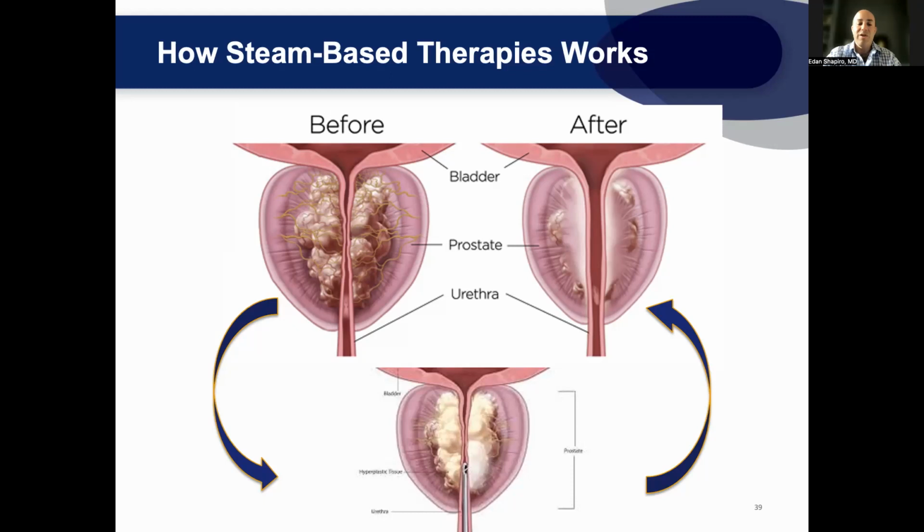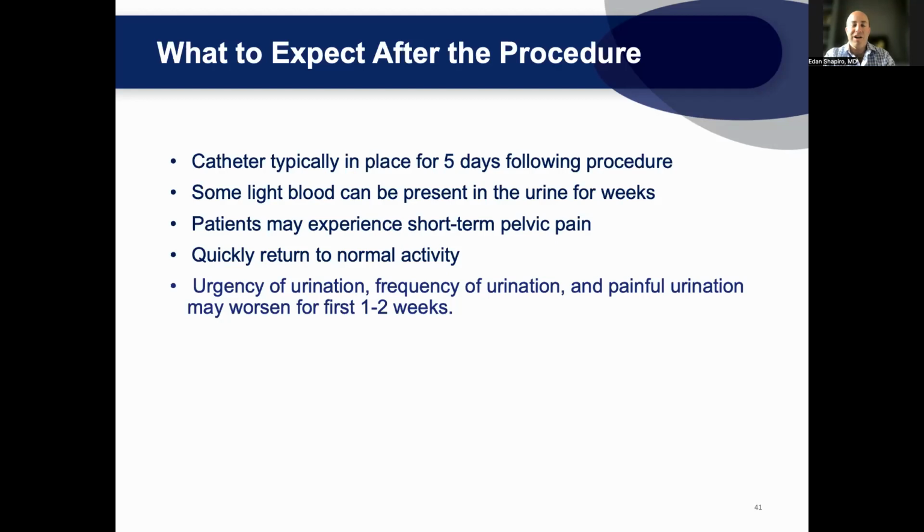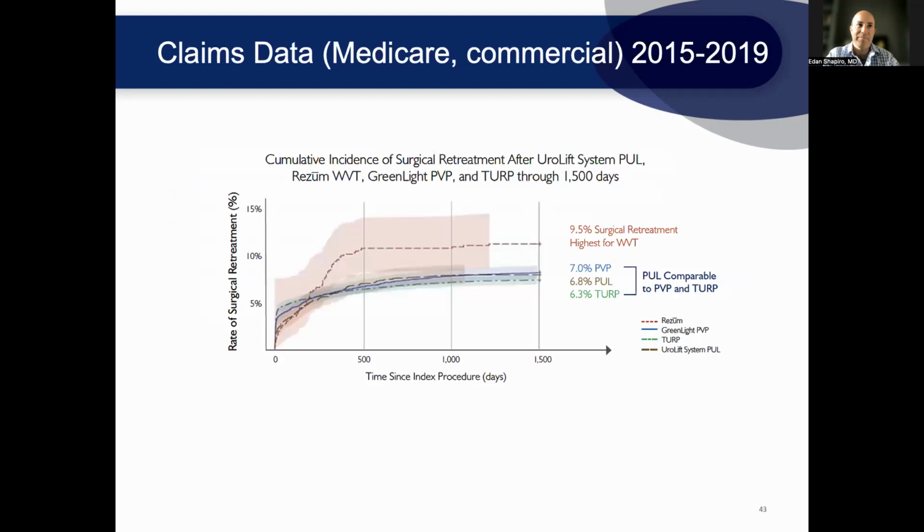So this is how it works. The way it works is going in with a camera, and instead of mechanically opening it or scraping it out, steam is injected, in this case, into the prostate tissue through a needle. And what happens over time is that steam, which is basically cooking the prostate, heating the prostate, injuring and destroying the prostate, those prostate cells ultimately die. And as they die, that prostate tissue starts to regress. And as it regresses, the prostate hopefully opens up. So you get the same desired end result of an open channel. In terms of after this procedure, again, 5 days is typical for a catheter. And you may have painful urination again for a couple of weeks following it.